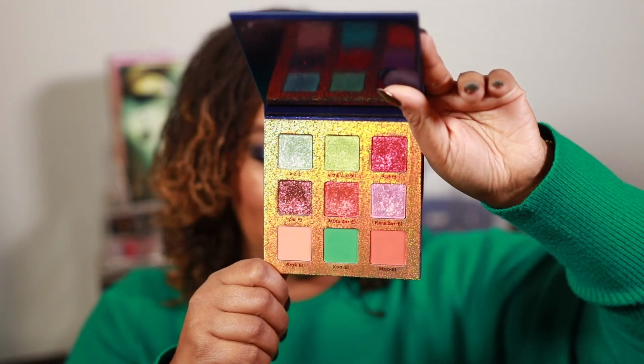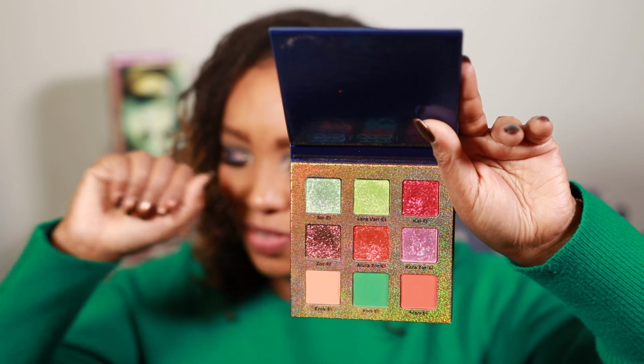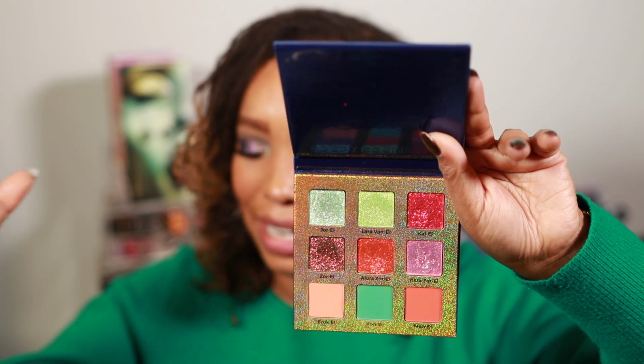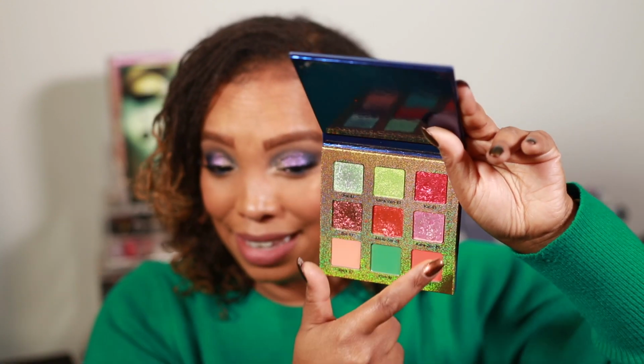So, like I said, the top three, you can just switch at any moment. And it would definitely be House of L. Okay. This little baby right here, she came out in 22. And she stole my heart. Now, the mattes, I'm fond of, but I'm not like, oh my gosh. But these shimmers, they are the most foiled, most vibrant, shiniest, smoothest multichromes. This middle row especially, oh my gosh.